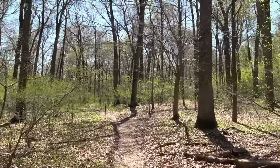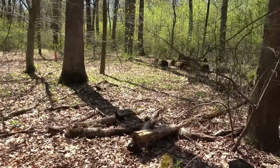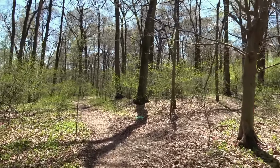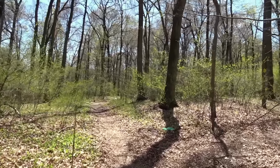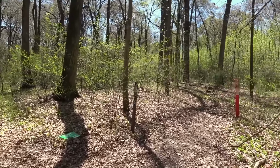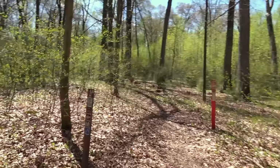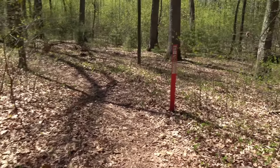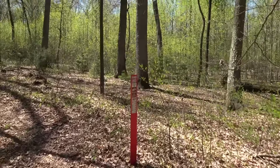So I think this will be 14A up here. Yeah, so 13 keeps going that way. We're going to go on 14A. Yeah, I think all these coming up.